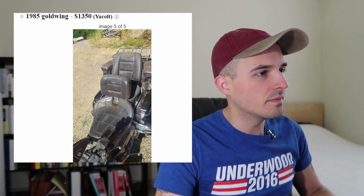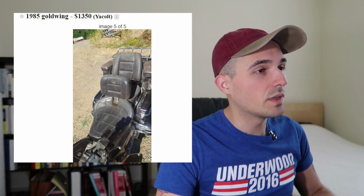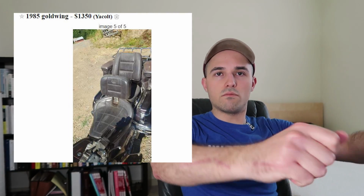Ho-ho! Classic '85 Goldwing here. Damn! Has 80,000 miles, so there's plenty of life left. I mean, Goldwings, as far as I know, can run to like 200,000 miles. Just get the big boy cross-country tour.